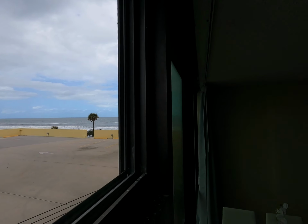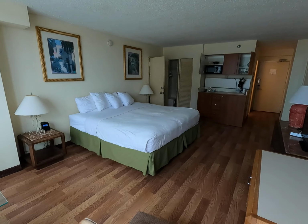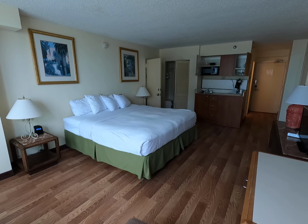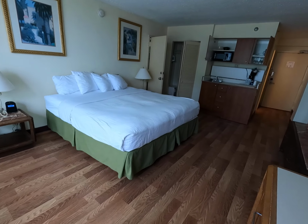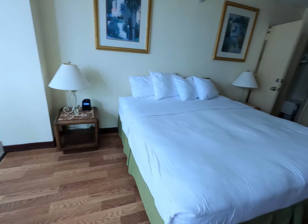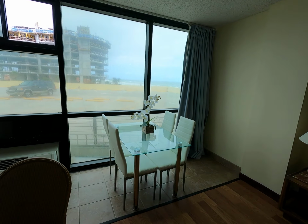This is the first room. These rooms have had some updates. We've got laminate wood flooring already in place. This one has a king size bed. We've got a nice little dining area looking out at the ocean and the new construction next door. They've been doing some painting here to freshen things up.